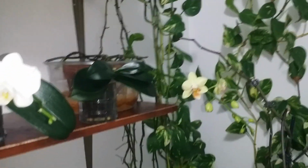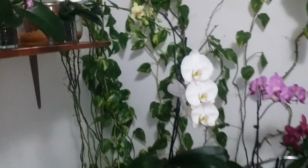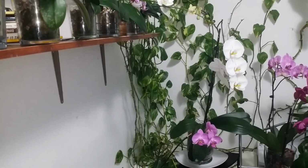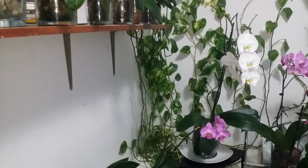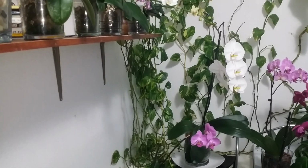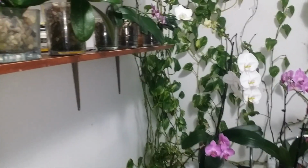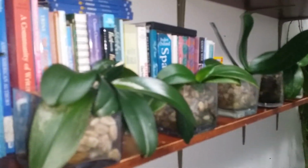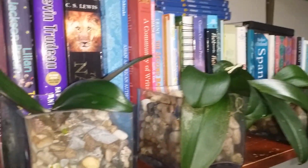Alright guys, so what I'm trying to say here is that Phalaenopsis orchids can grow when you provide them enough light, and they can manage and tolerate low to medium to bright light but not direct sunlight. Their leaves will burn and it will cause damage to the plant if you expose the plants to direct bright sunlight.